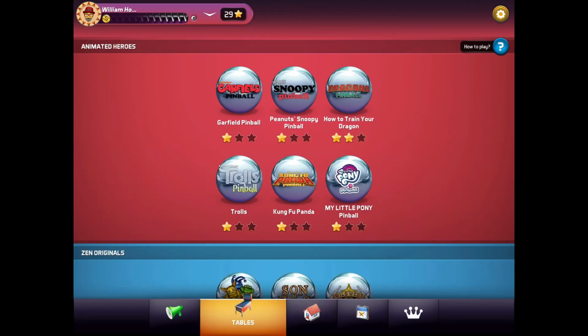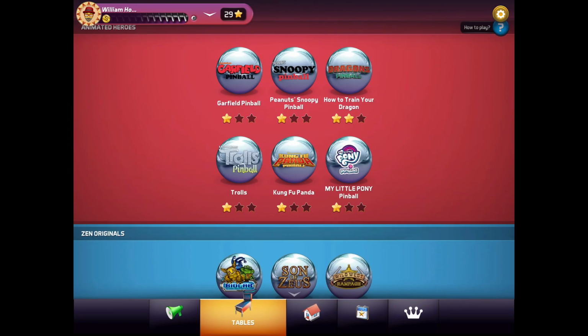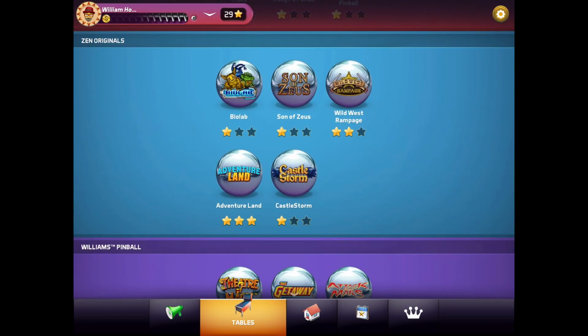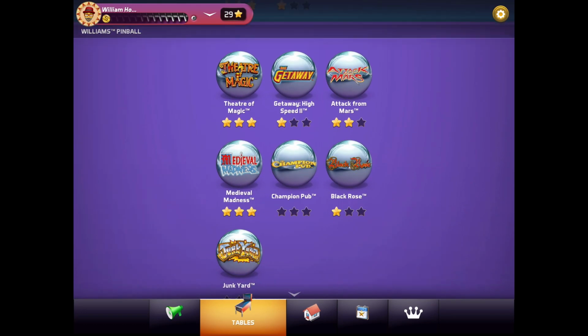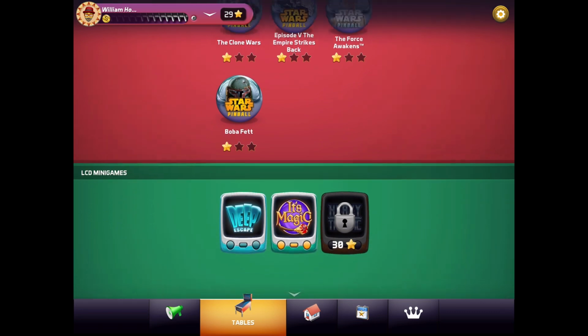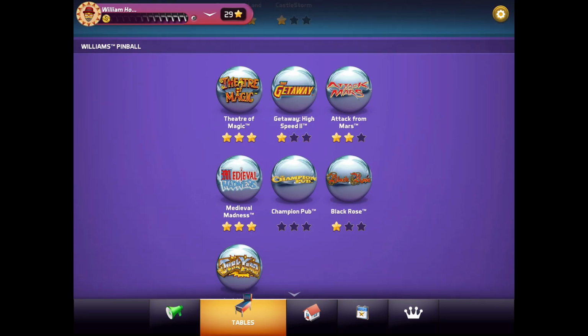Today we are looking at Zen Pinball Party because yes, in the past few weeks I somehow got into pinball. I've learned a lot about pinball, and this game definitely taught me a bit about it. So there's a bunch of different pinball tables you can play.